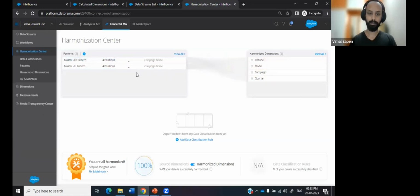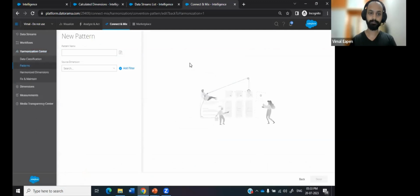I've already created a few over here for Facebook and LinkedIn, but what we are going to look at now is let's create these dimensions for our new source, which is Google AdWords. So firstly, to do that, what you need to do is click this plus icon over here so that we can add a new pattern. We can give the pattern a name. So I'm going to call this master Google Ads pattern.